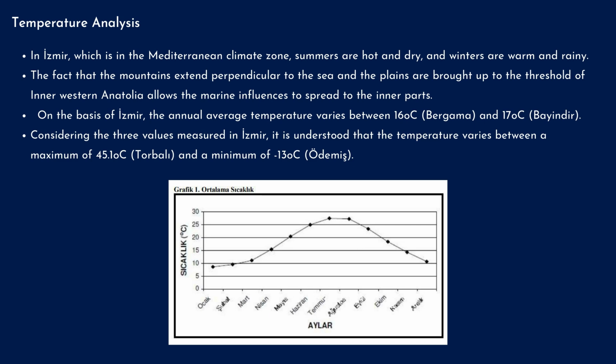Temperature analysis. In Izmir, which is in the Mediterranean climate zone, summers are hot and dry, and winters are warm and rainy. The fact that the mountains extend perpendicular to the sea and the plains are brought up to the threshold of inner western Anatolia allows the marine influences to spread to the inner parts. On the basis of Izmir, the annual average temperature varies between 16 degrees and 17 degrees. Considering the values measured in Izmir, the temperature varies between a maximum of 45 degrees and a minimum of minus 13 degrees.